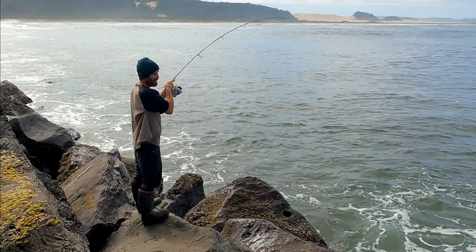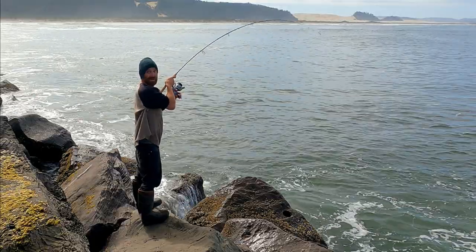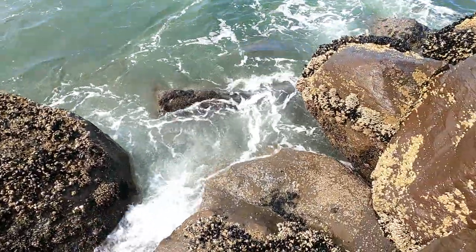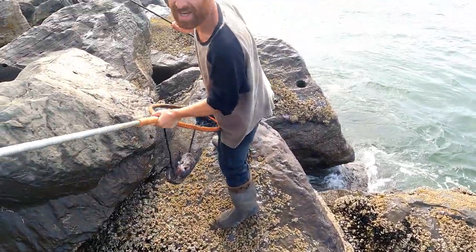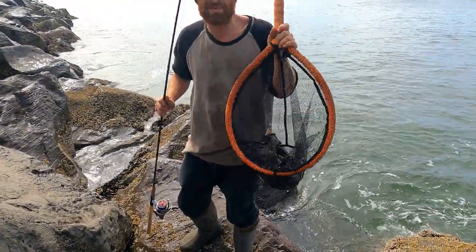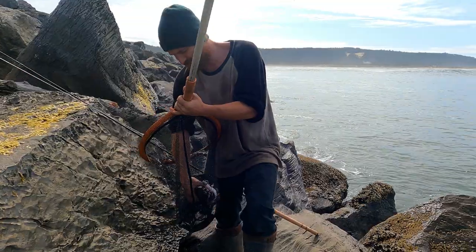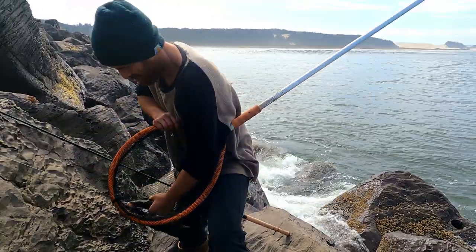Fish on, guys! Nice. Keeper. Hell yeah, guys! First keeper ling of the day! That would be a 23. Stoked on that. We'll take a look at it, but it looks like it's a keeper. You can usually tell if they're short when you first pull them out, but if I can find this little spot. Nice, he dressed it up.